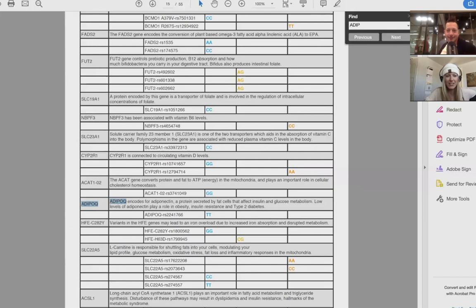Yeah, so adiponectin is a hormone that's actually released in our intestinal tract when we eat foods, and it has to do with insulin, how much insulin is going to be secreted. So that affects our glucose metabolism, our blood sugars, type 2 diabetes. People who are lower secretors of this hormone are going to potentially have problems: insulin resistance, higher blood sugar. They're predisposed to metabolic disease. Exactly. Yes, they are predisposed.